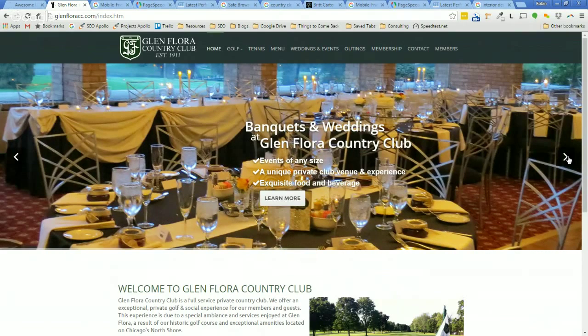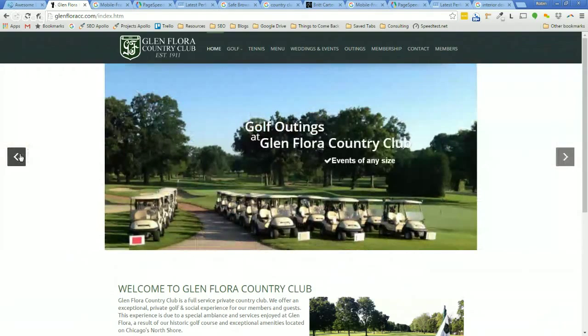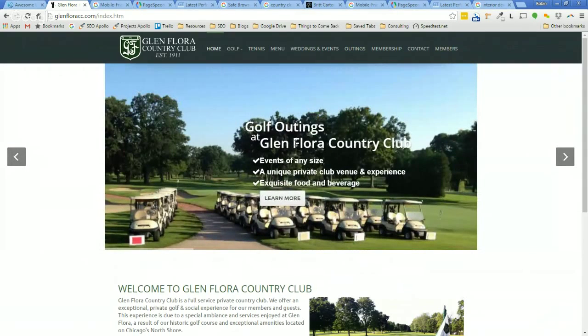Hit the back button, Robin, though, not the back button on the browser. Now, what's interesting here, golf outings, and it says events of any size, a unique private club experience, exquisite food and beverage. This says exactly the same thing as the other one. Right. And the other thing I noticed is that this one picture is the only one that doesn't do that wall-to-wall, meaning all the way from the left to the right side, it's cut off. So I would like to see that these three bullet points be different from the other ones and more specific to golf outings at this country club and how that differs from the events and banquets.